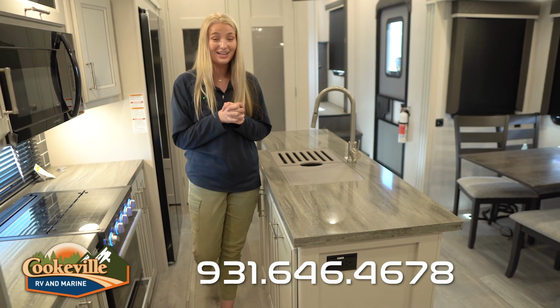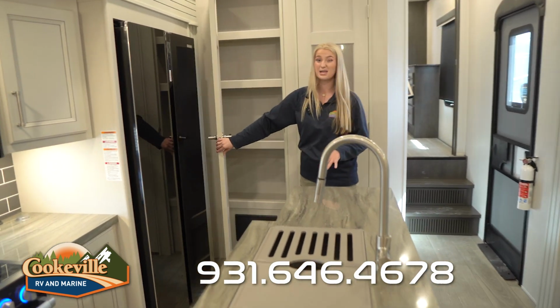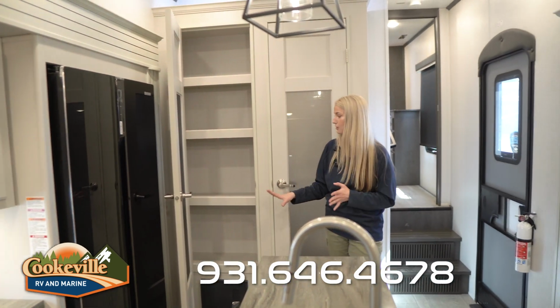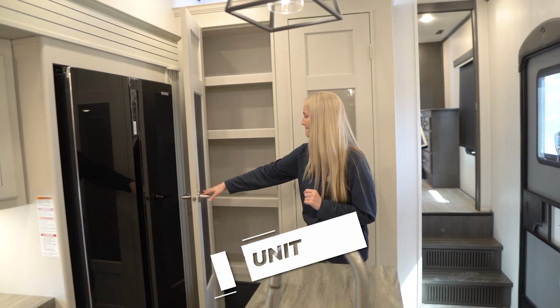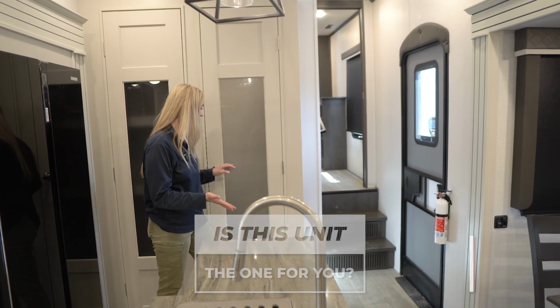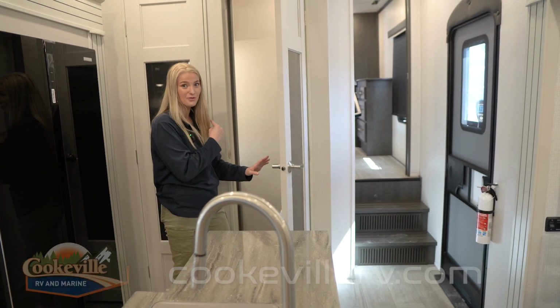But behind me is definitely the best part. We do have our pantry right here. This opens up, and check out just how big that pantry is. You can put all the cereal, all of your groceries, anything you want in there. Massive space. And on the other side, I know you're thinking, oh wow, another pantry? You're wrong. This is actually a half bath. Let's move in here and look at it.